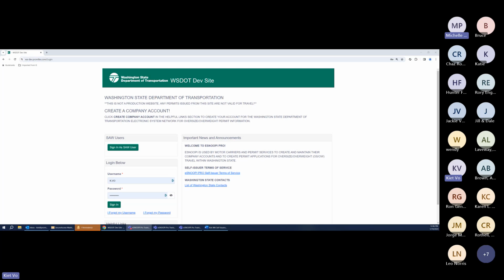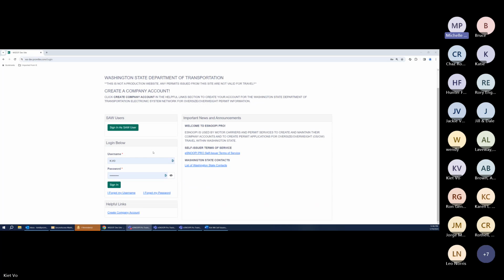Well, one question did come in, hold on: is the process changing for how carriers get nighttime travel approved? So there is a feature on the permit application. Kit, do you mind opening up a permit and getting to that summary page where they can request that, please? Sure.